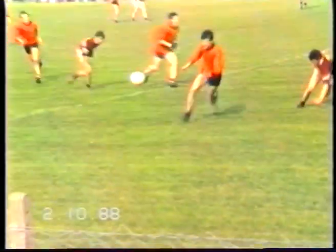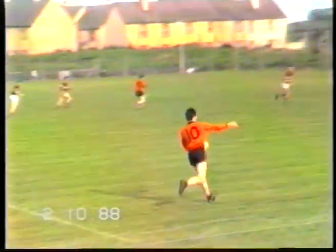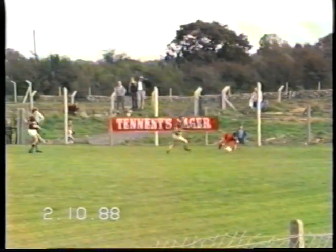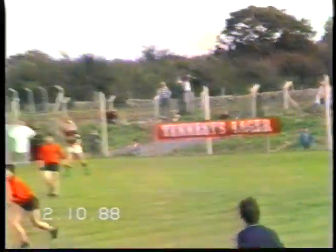Aidan actually trying to get possession, not succeeding. John Morley slips at a crucial time there, and his man is free up the wing. Eamon Cunningham lets it in, but he overhits it, does he? Yes. Eugene Murphy goes back. It's good length on the clearance.